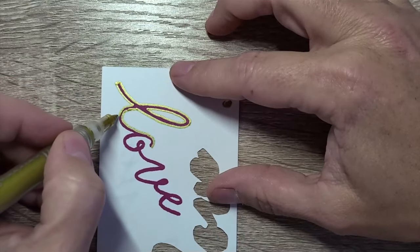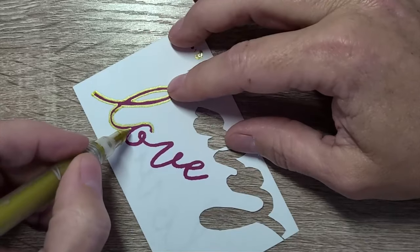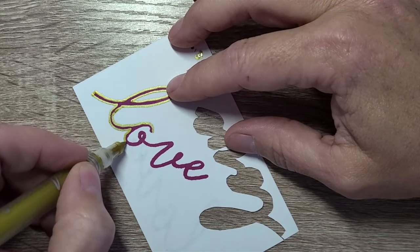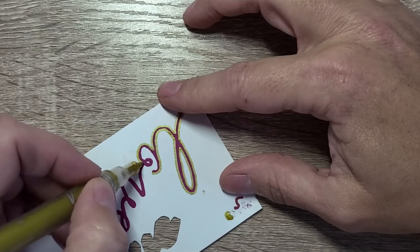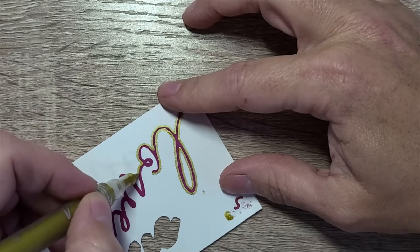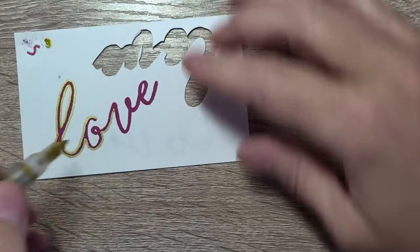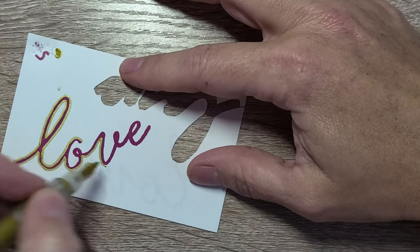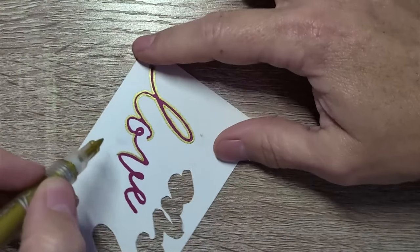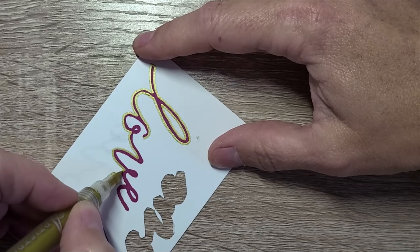So I don't know if you're already anticipating what is next after I do this, and I am not going to demo it for you this time. And that is, of course, cutting out the love. And I actually cut out the love using two different ways, and I will just show you what it looks like after the fact and talk a little bit about the time difference between the two different tools that I used.